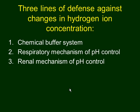The fastest one's the chemical buffer. As soon as you make an acid, the chemical buffers in the cells or around the cells try and neutralize it immediately. They buffer it. Buffer means to neutralize or keep it the same pH, technically. So if the system becomes too acidic, it can buffer it. If it becomes too basic, it can buffer it. It's trying to keep the pH the same. They work within seconds, milliseconds actually.